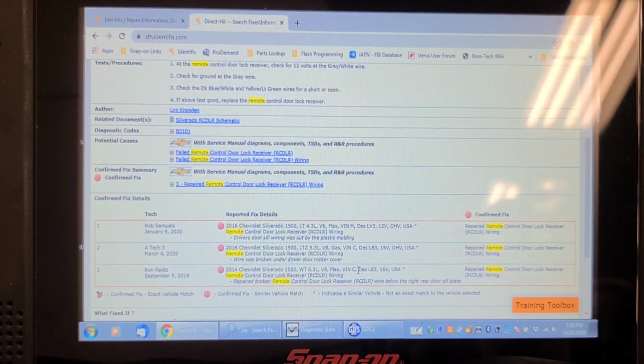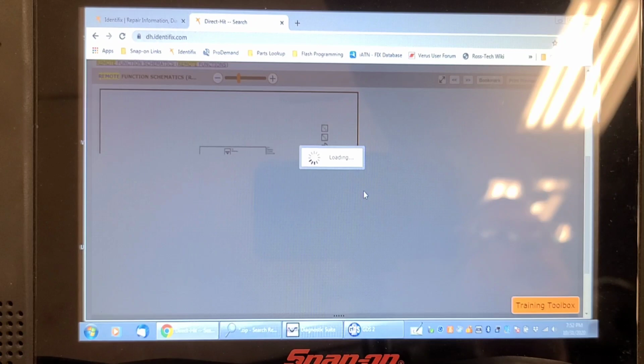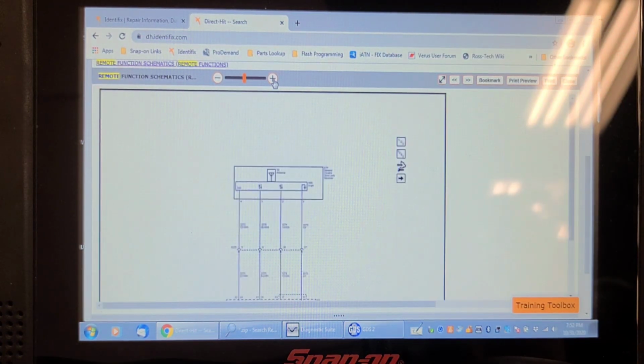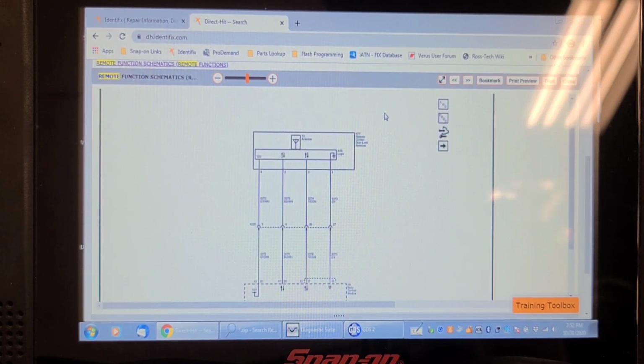I'm gonna look at a schematic for this thing. Well, it definitely shows a remote control door lock receiver. Tried to zoom it up a bit. Well, that was useful. Wonder where that thing lives. It's networked to the BCM. You would think there would be a fault code if that was offline. But then again, who knows?